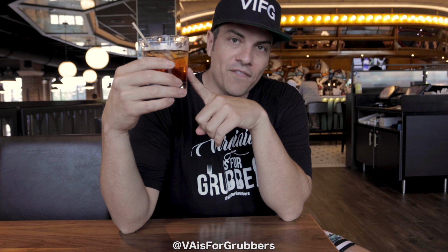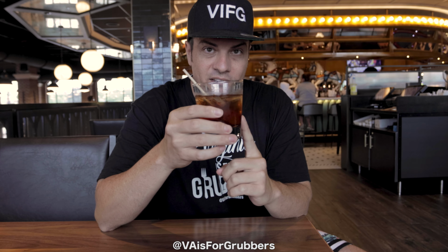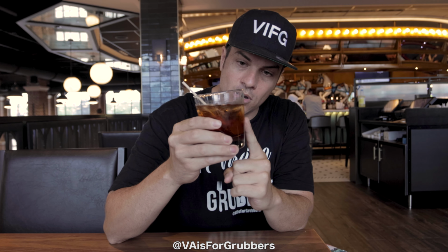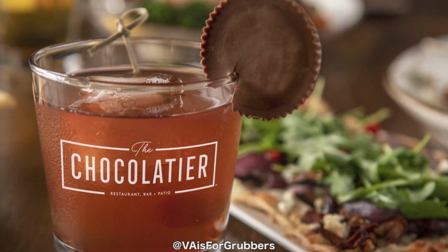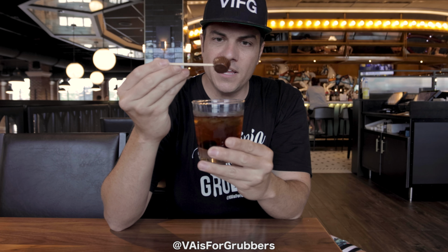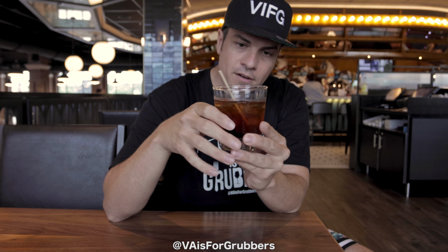Here we have it. This is the peanut butter cup old fashioned. Now, I've seen this advertised like 5 different places around the park, online. Every single photo I've seen looked nothing like this. So the advertisement, they put a regular Reese's peanut butter cup, a single cube, and a Luxardo cherry on top. So they did a mini peanut butter cup. Kind of shafted me there. Luxardo cherry on the bottom, no single cube.